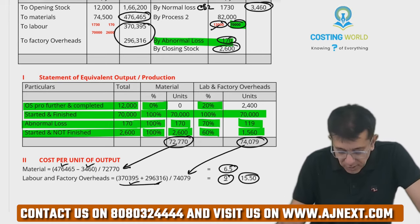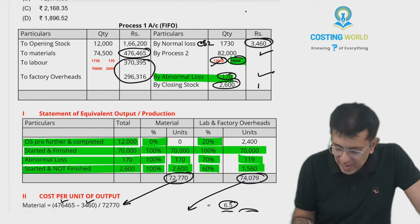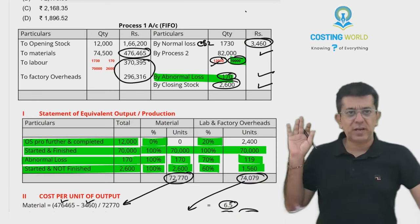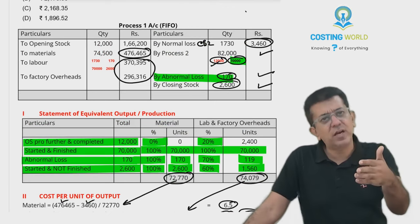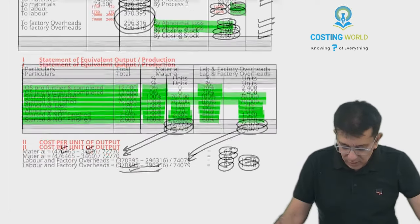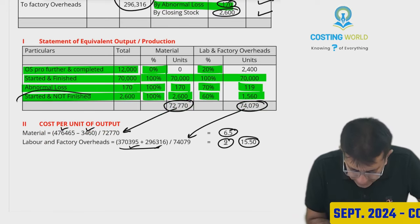Okay, now once this is done, we try to find out the first, second, and third figure. If you don't want much time to be spent on this, find out any two and take the third one as a balancing figure. I have done the calculation for all of them separately. Okay, see, let me start with the last one. It'll become easier. Closing stock means started and not finished.